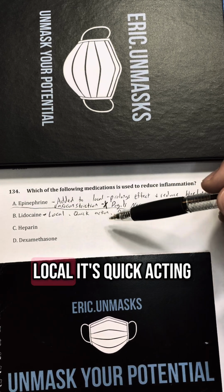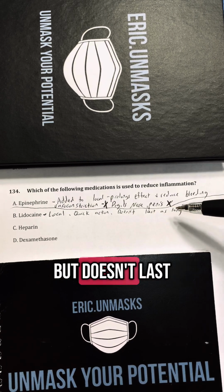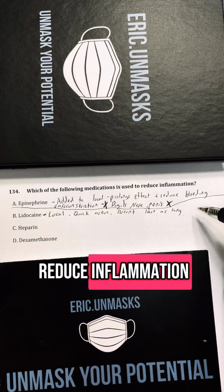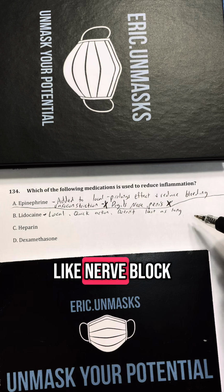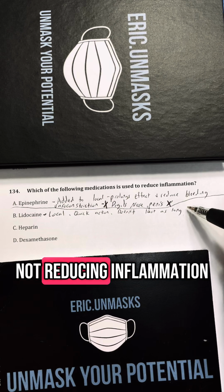Lidocaine is a local, quick acting. It typically takes 2 to 5 minutes to take effect, but doesn't last as long as, say, Marcaine. Caine is a typical suffix for local, so we know that doesn't reduce inflammation. It can be an antiarrhythmic used for ventricular arrhythmias. It's often just a local, also used for nerve blocks, spinal, epidural anesthesia. This is your anesthetic, so not reducing inflammation.